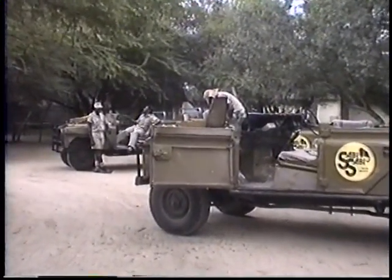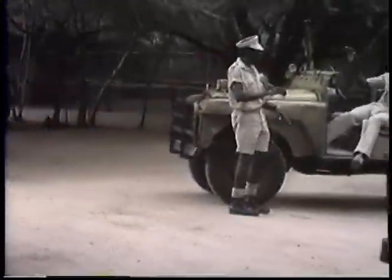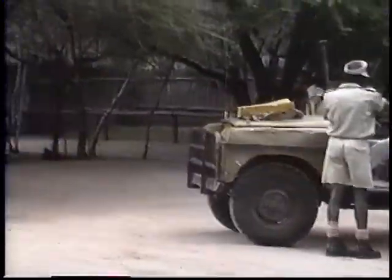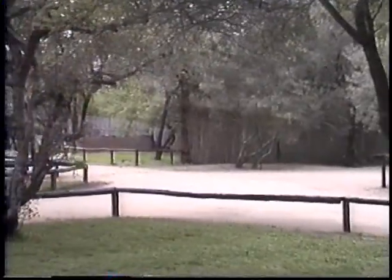Right before we go on air. A little bit of rain out here now, slightly drizzling. Like these are real African Zulus. You can see here's the camp. It's all sectioned off so the animals can't get in.